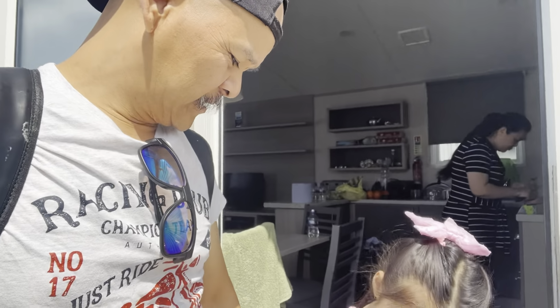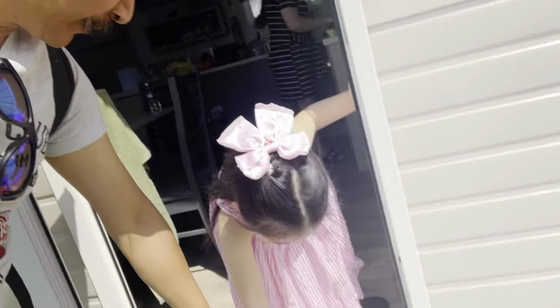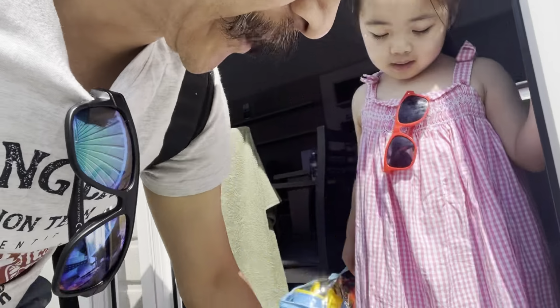So guys, absolutely lovely sunny day. Give me a book. You carry this, I carry this, okay? So Mama, please lock the door. Now we are explore. First, we are going to the beach.